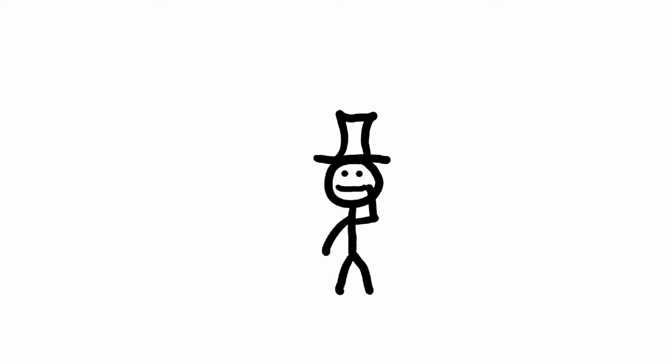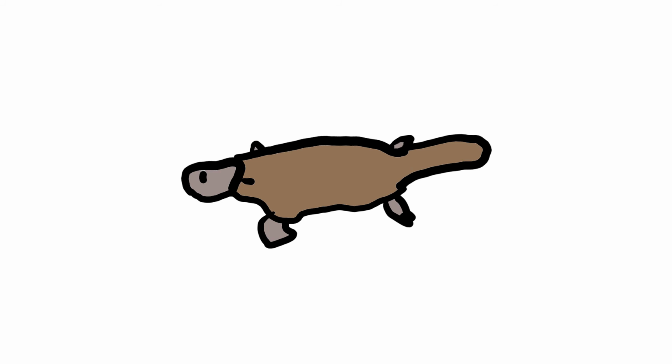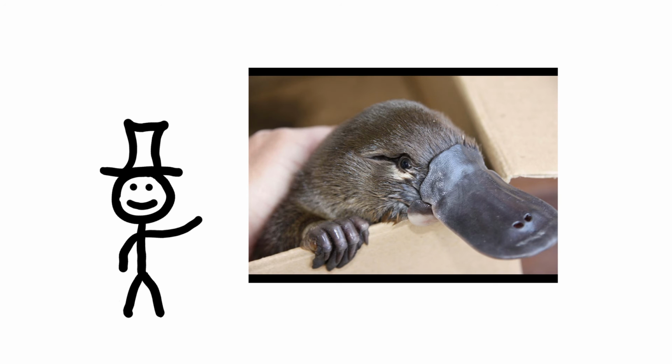Speaking of hoaxes, this segues nicely into Number 2. The platypus. When first discovered by Europeans in 1798, a pelt and sketch was sent back to Britain, and the scientists at the time immediately thought it was a hoax, and that someone had sewn a duck's bill onto a beaver-like creature. But apart from its bizarre appearance, the platypus is actually a really cool animal.